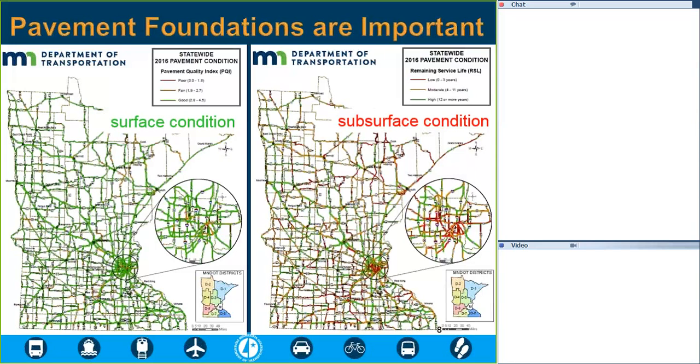Another important thing to remember is that we maintain many thousands of miles of road. If you look at the map on the left, this is the current surface condition, the smoothness, and we look pretty good as far as the smoothness goes, but if you look at what's underneath, we've got a lot of roads that are going to have to be rebuilt over the next years. And so techniques like Geogrid and other things that strengthen the foundation are things that we're going to have to make better use of in the upcoming years.